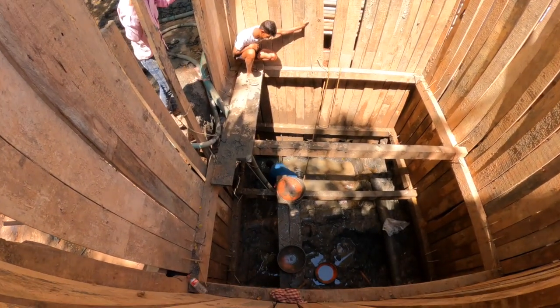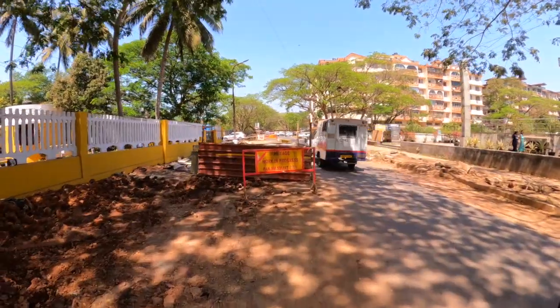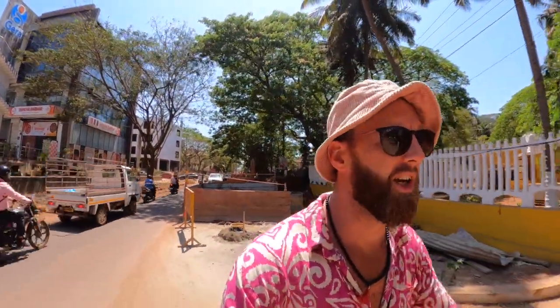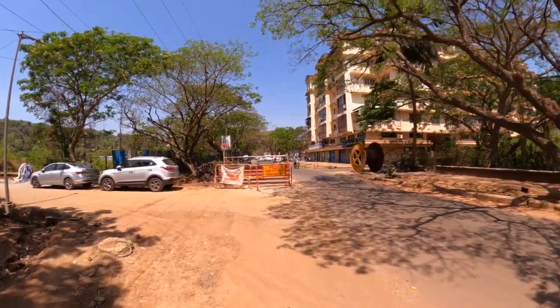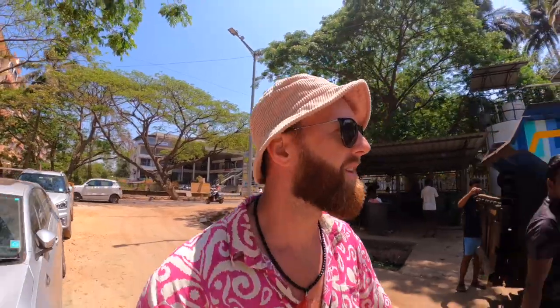There are signs for this all over the place. Sewerage works, trying to make Panjim a smart city. Now, how sewers constitutes smart city, I'm not entirely sure. Logic would say that that just makes it a functioning city, a normal city. But I have seen and heard a lot of complaints from people that the roads are being dug up in places, the tarmac removed, not really being repaired properly.